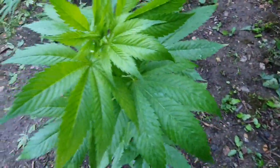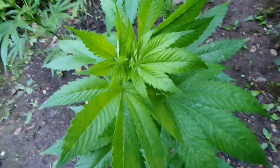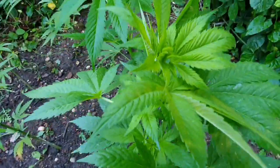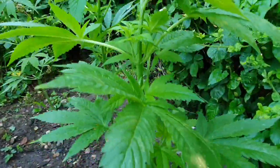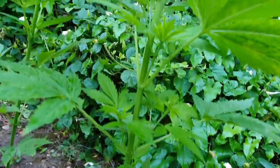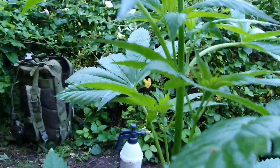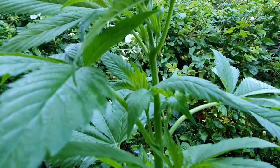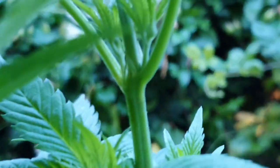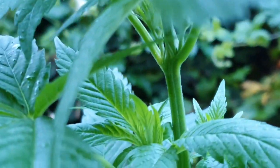And then we got Caramello. I love these big lush indica leaves, I do. They are wicked. I'm not sure if the Caramello showed sex yet. Yeah, I can see a pistil in there. So she showed sex.